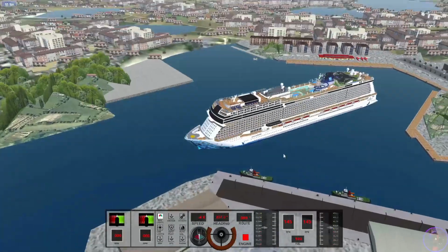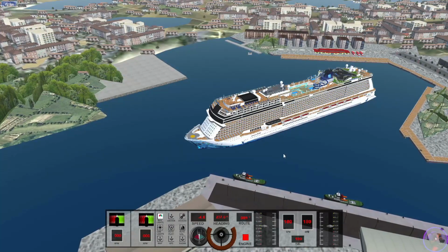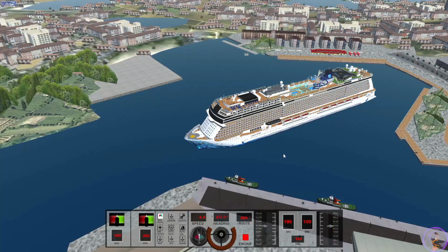So look at this building just pulling in here. Looking so good, looking so grand. Going to start slowing us down a little bit just so we're a little bit closer to 2 knots as we start to come in.